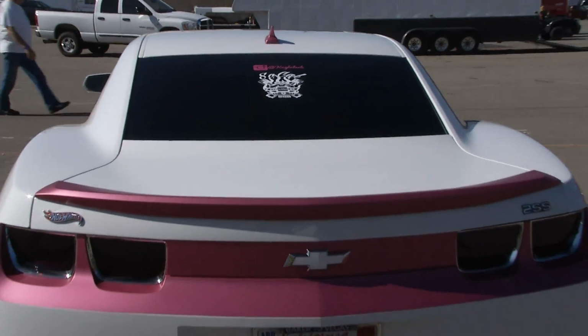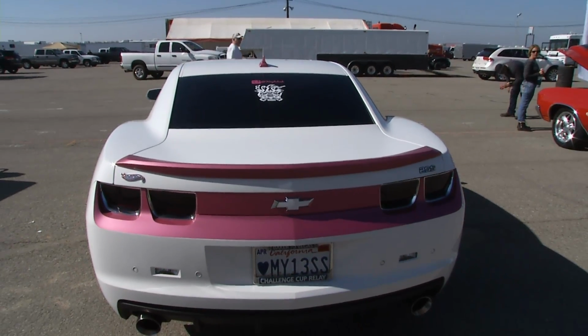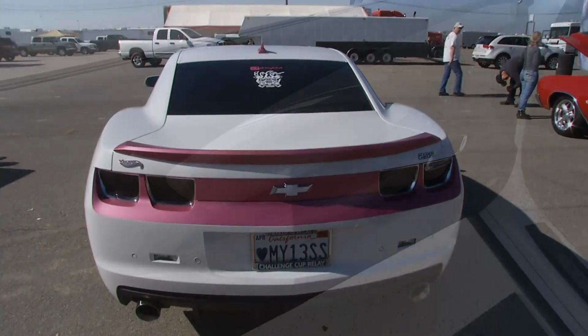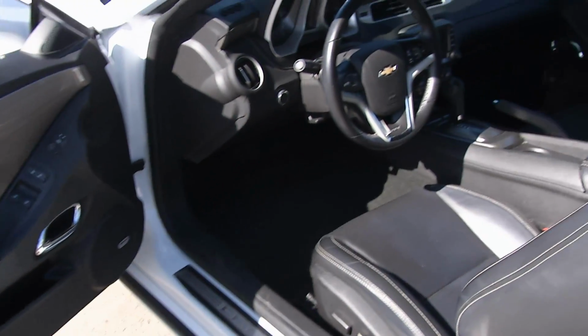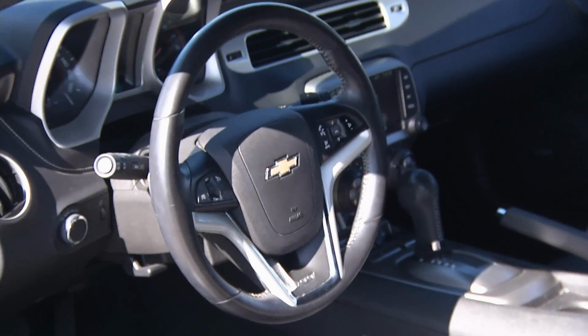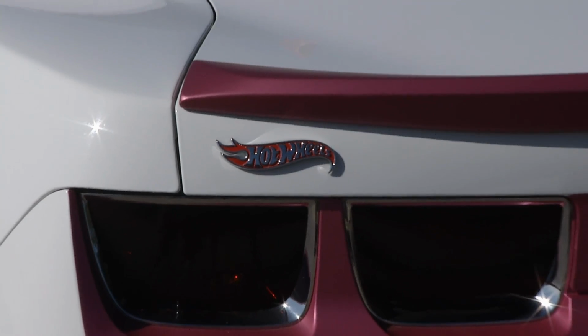Well, it's a very unique looking piece. You've done a nice job accenting the different parts of the body with the pink coloration. This is a 2SS car, right? So what does that mean? More luxury, leather interior, heads-up display. It's an automatic, so it's got the gauges and everything.